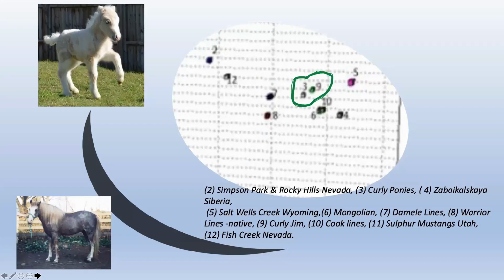And finally, this is to be expected, 3 and 9. Curly Jim and the miniature Curly Jim descendants are right close to each other. And down below here, we've got Sir Patrick and his line of horses and a cute little miniature foal up there that has a curly coat. And that's to be expected.